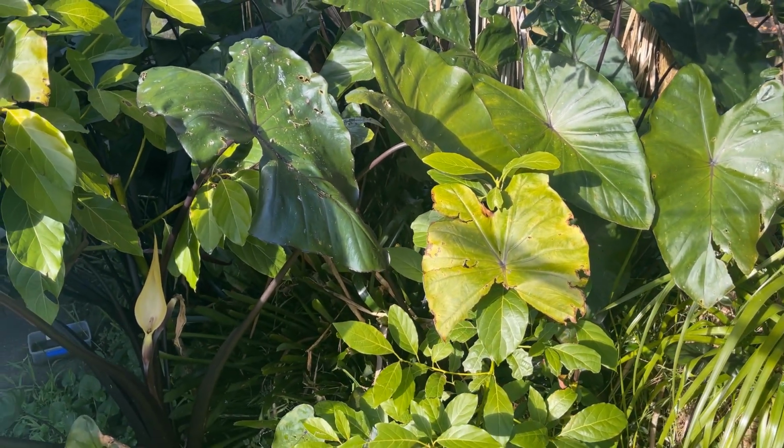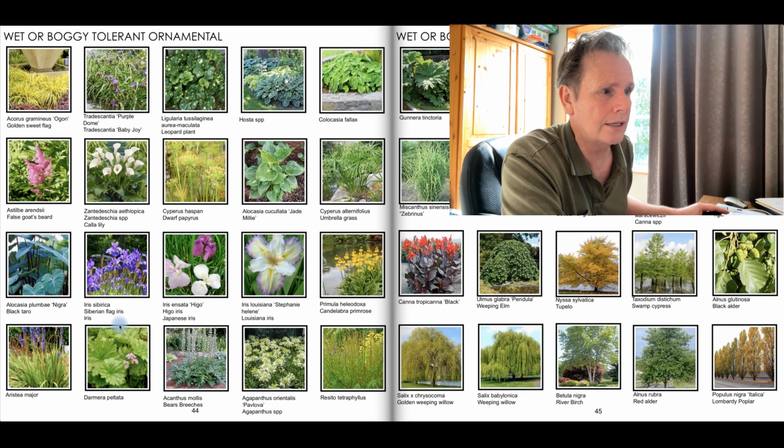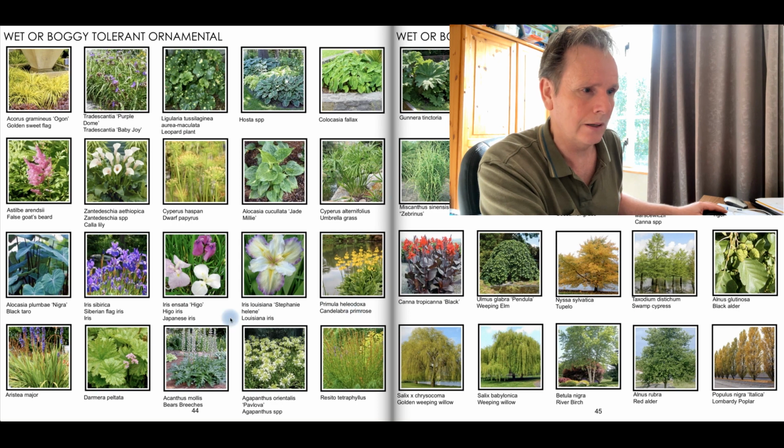Irises, you see lots of irises near water and around the edges of water. If you ever get the chance to go to Monet's garden just outside of Paris, his garden is well renowned for the irises. So we've got a few different ones there. Primula, that's a big leafed primula.